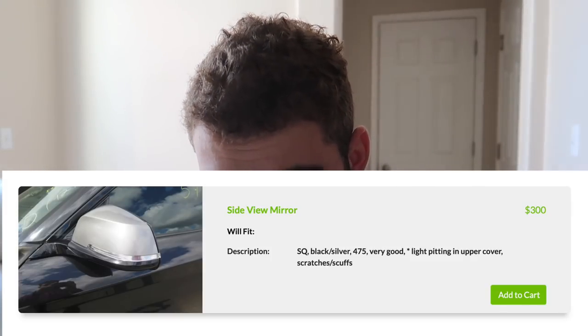Also, I noticed that the driver's door mirror was completely destroyed, that was about $300. And then both doors I noticed had some major dents. So that was probably, with repair and paint, I'm estimating about $500 there.